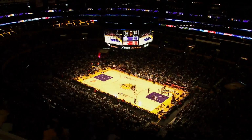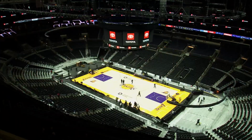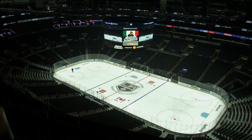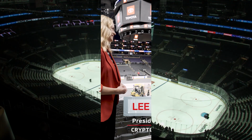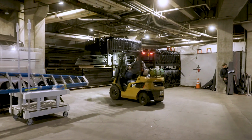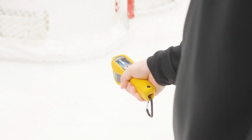At Crypto.com Arena, a team of 65 people worked together to convert the floor from a Lakers basketball court to ice for a Kings game in just a matter of hours. We usually can do these conversions in 2 hours. It's like putting a puzzle together. And so the big thing was how we engineered the building and set it up from the very get-go, as well as the technology that we chose to allow us to do these kind of things quickly.